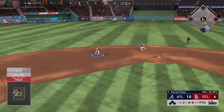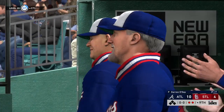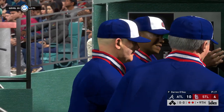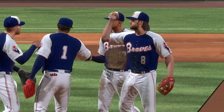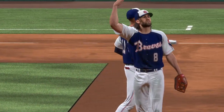A bouncer to the left side. Camargo brings it in. On to first, and that is going to conclude the festivities here tonight. You might think it's just another win, but it's awfully hard to win in this game, especially on the road. But they find a way to get it done, and they should be very happy with this performance.